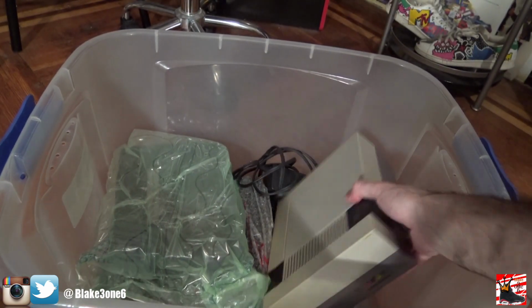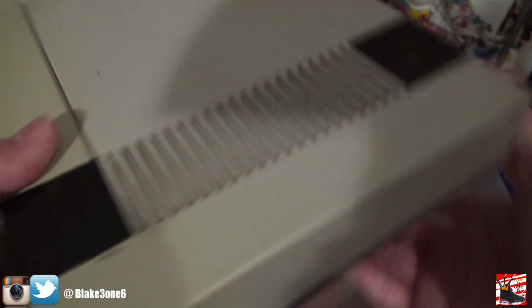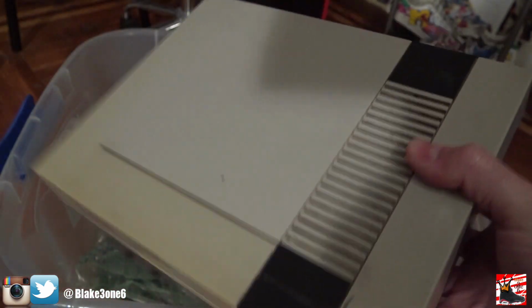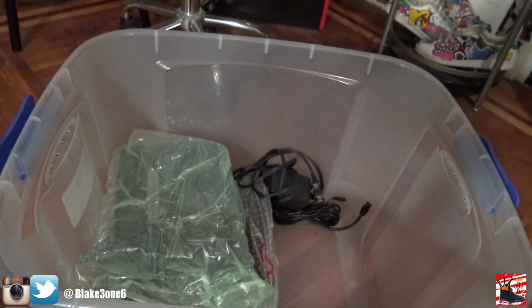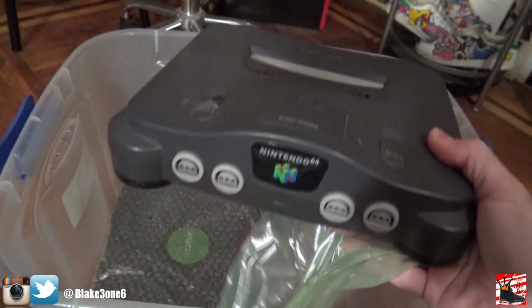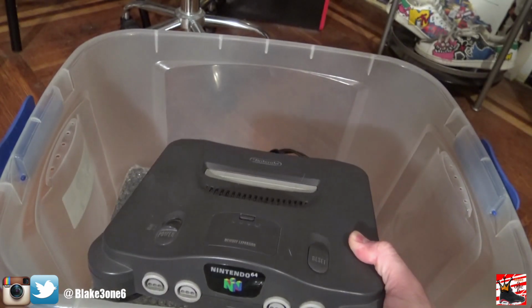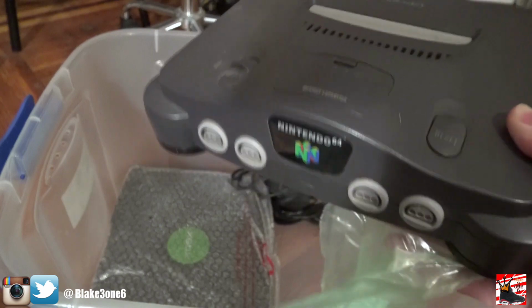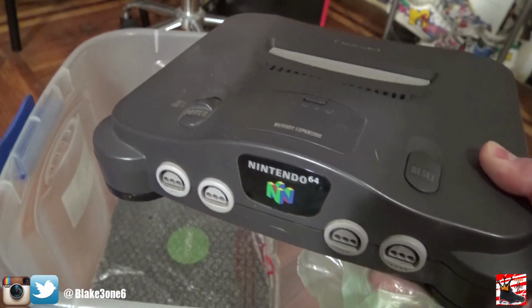And here is my original first ever NES console. Clean. What else we got in this box? Tons of good stuff. Here is a Nintendo 64. Man, I'm telling you, this might be the greatest box ever. It's a Nintendo 64. And this actually isn't my original Nintendo 64.